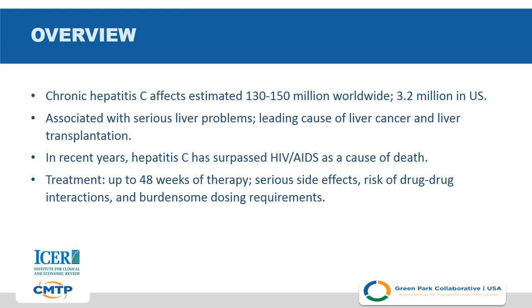I just want to provide a very brief background, assuming that most people are familiar with hepatitis C and the enormous public health burden that it presents. This slide just shows you a little bit of epidemiology about the worldwide number of people that are presumably affected, and also specifically for the U.S. The one thing I want to focus on is the last bullet point, which is that treatment until recently, the standard of care could be up to 48 weeks of therapy, and the therapy was associated with serious side effects, also risks of drug-drug interactions, and burdensome dosing requirements, specifically injectable interferon.